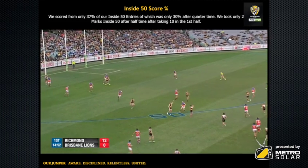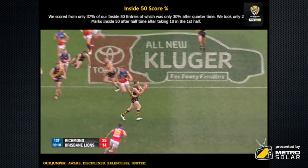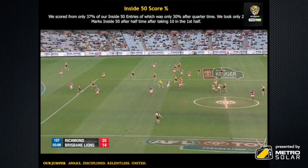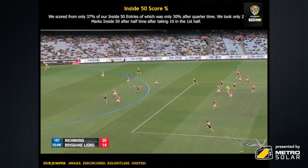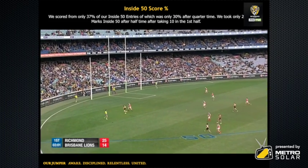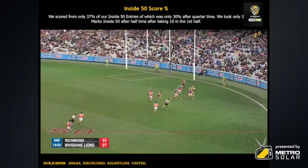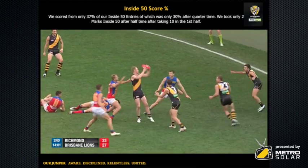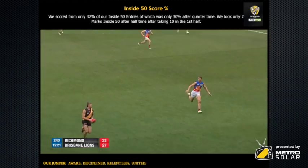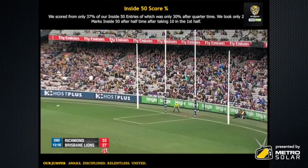So Axel managed to get this one. He misses Milesy with a kick. That's probably a goal. This one here, Jacko, great vision to Newey, same sort of thing. Newey kicks this 9 times out of 10. Misses that one, so that's 2 goals. We probably should have been a little bit better. Axel, great kick inside 50. Jack just managed to drop the mark, but then doesn't use our numbers and handballs it to the middle of the ground. This is the Dustin Martin example we saw before.